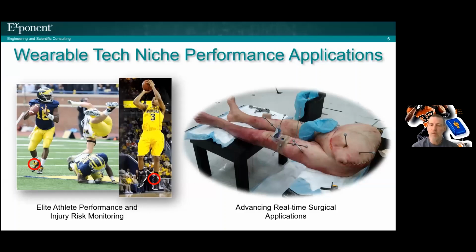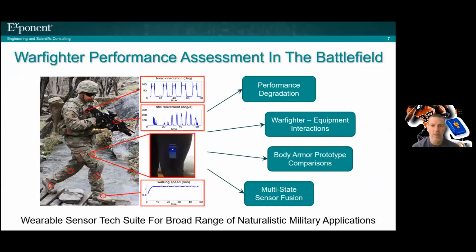And we had a lot of application in the sports sector, and obviously also, as you can see from this slide, in clinical sectors where we really use wearable tech to improve clinical methods and protocols. So one of the areas that we initially focused on with wearable tech was the warfighter space, in the military space, where we developed and implemented an integrated wearable sensor suite with the intent of being able to quantify explicit warfighter performance metrics in the battlefield.